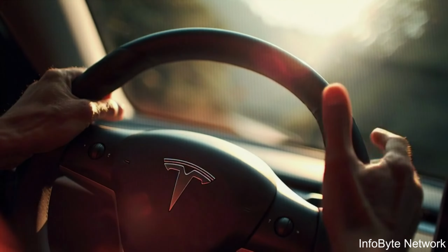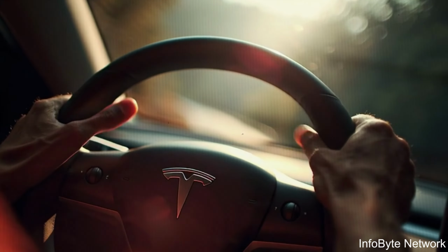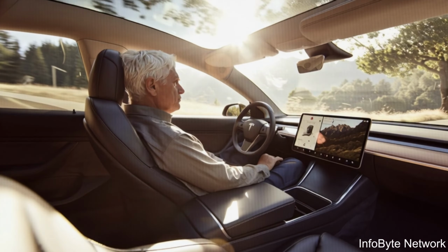Would you rather drive a car that impresses people for 6 months or saves you money for 10 years?